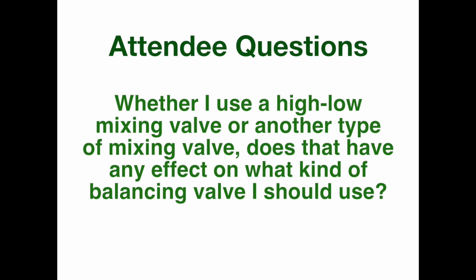No, I think you're right. It depends on the application. There's a good application if you've got multiple branches off a recirc that are thermal mixing valves. Our new valves would be an excellent valve for that, because they're self-balancing on temperature. So you wouldn't have to go around to all those different loops and try and manually balance them out.